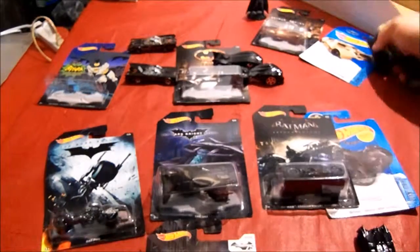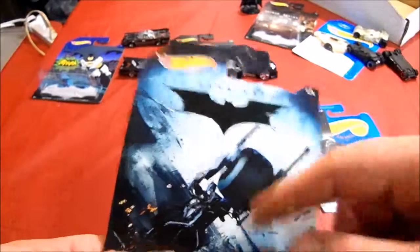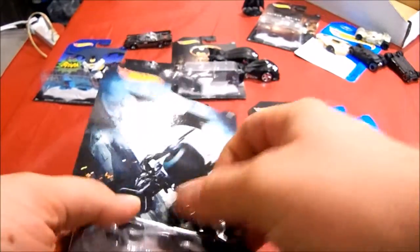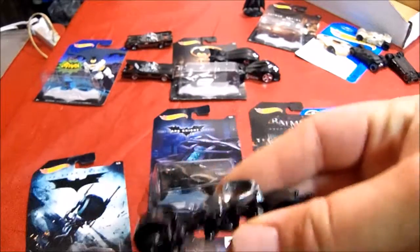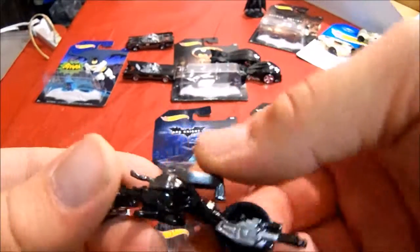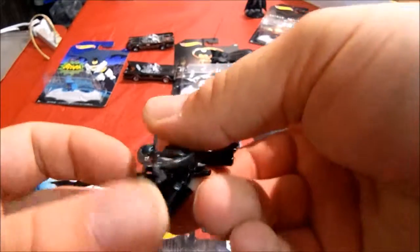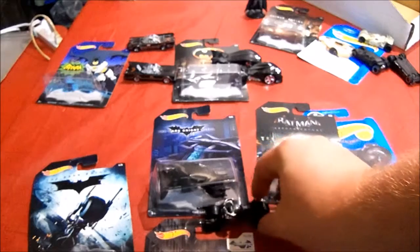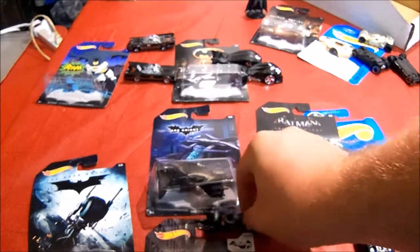Up next is the Bat Pod. I actually bought 2 of these. It's number 4. Let's see, it's from the Dark Knight. It's a motorcycle like thing, and it has like these gun turrets on it. I think it balances by itself. Let's see. Yep. So you can set it up and display it.